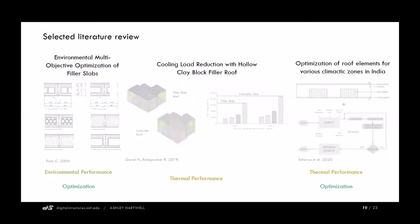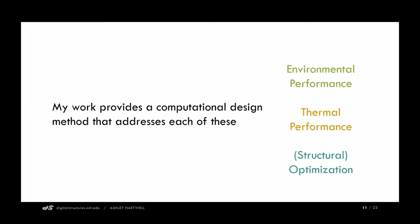The first study by Fiala in 2006 featured both environmental performance evaluation and optimization. Later in 2019, Gavali and Ralegaonkar largely focused on thermal performance, and most recently in 2020, Acharya examined thermal performance of filler slabs using optimization methods. My work provides a computational design method that addresses each of these: environmental performance, thermal performance, and structural optimization.